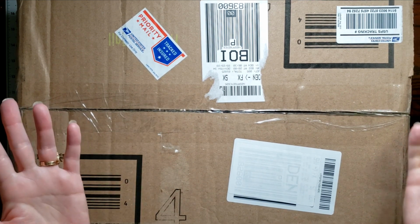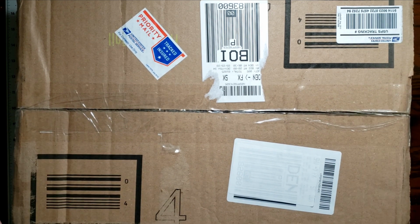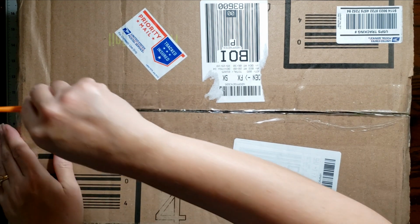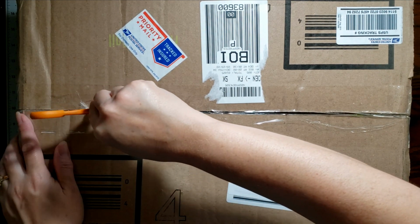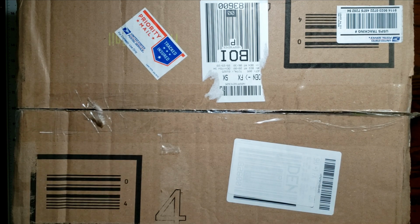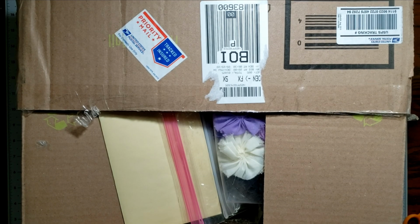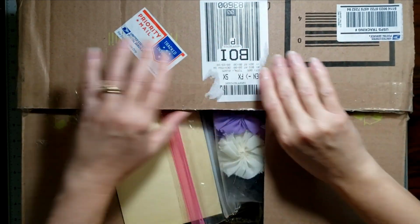Thank you so much, Nora. She was supposed to be sending me fabric for the cover of her journal, and I think she went crazy. So thank you, Nora. It's so kind of you. So we're just gonna open this. Try not to cut anything. And then I will try to get rid of the big ugly box so that you guys can see.